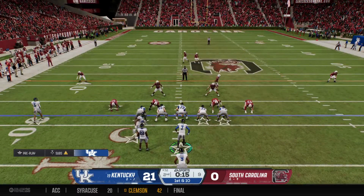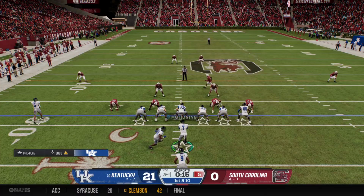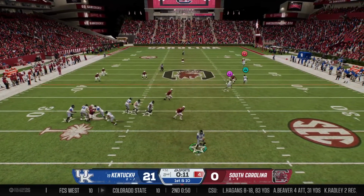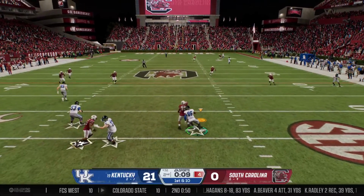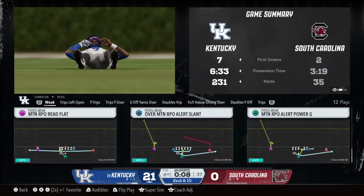Tight end in motion. See how the D reacts. Use the play fake. Now to throw. Scrambling away. The pass falls incomplete, and there are 8 seconds left.